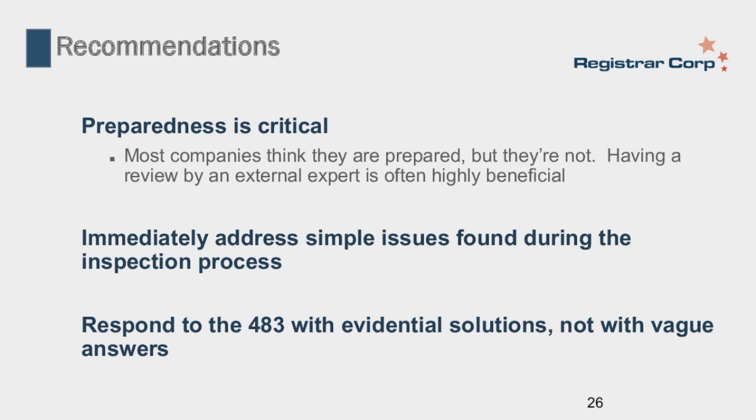Recommendations. You need to be prepared. We do feel like having a review, bringing in an outside entity, such as Registrar or somebody else, if you have another personal working relationship. Bringing in an external expert, a different pair of eyes looking at something, is very beneficial. You see the same thing day after day after day. Somebody new walking in there, a lot of times they will pick up on things you don't see.